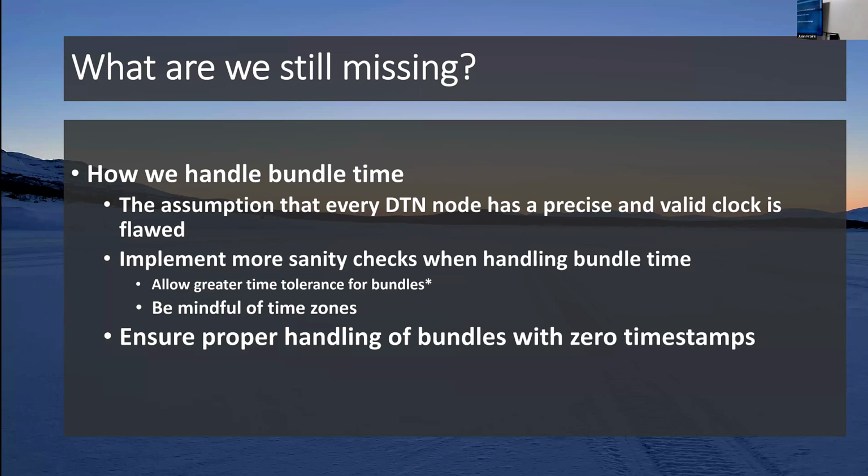I feel like this is something we can easily fix. We can just implement more sanity checks and give them a bit more tolerance. For example, if you're getting bundles that are 1 hour ahead or behind, maybe just assume this is still a valid bundle. So I'm just proposing that there are probably things we could do better.